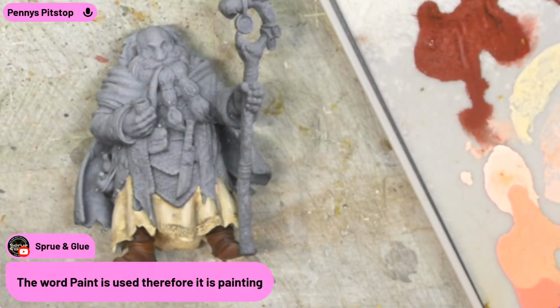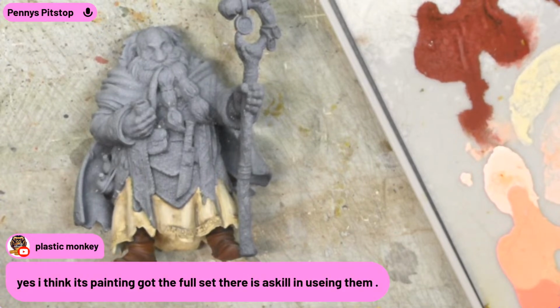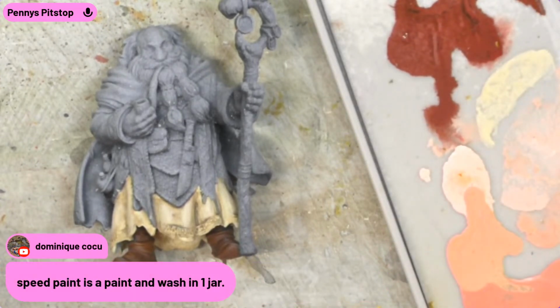The word paint is used, therefore I like that. Right, so Plastic Monkey, yes, I think it's painting. Got the full set there. Is skill in using them. Lovely. Dominique, speed paint is a paint and wash in one jar.